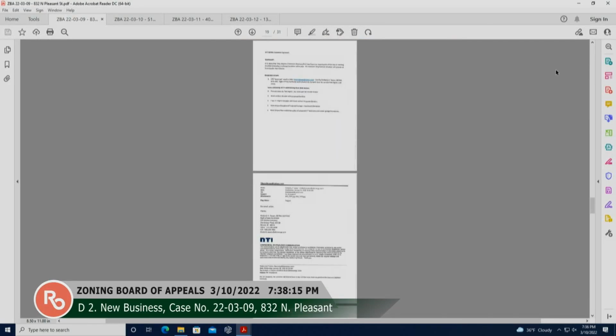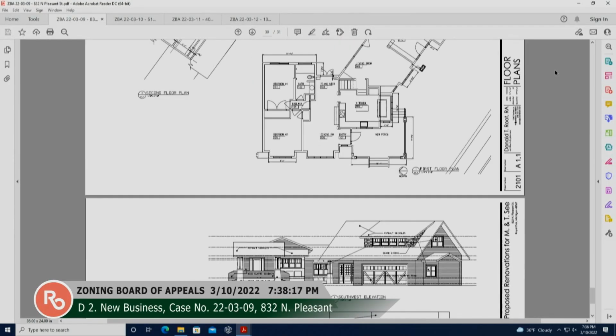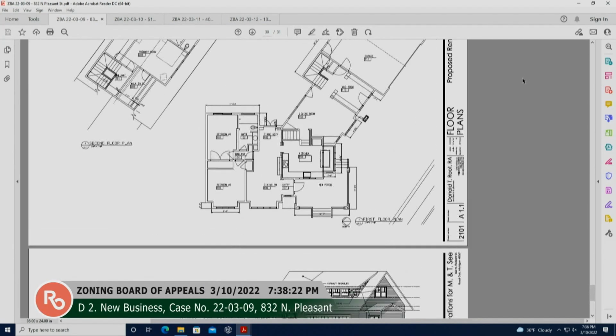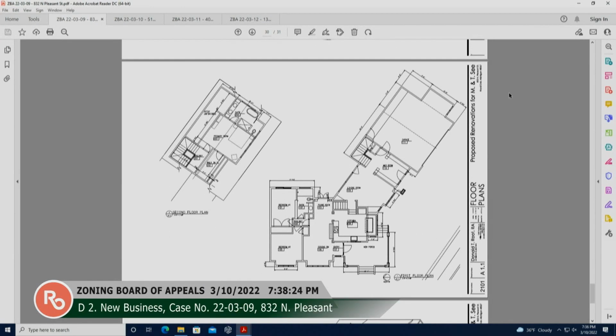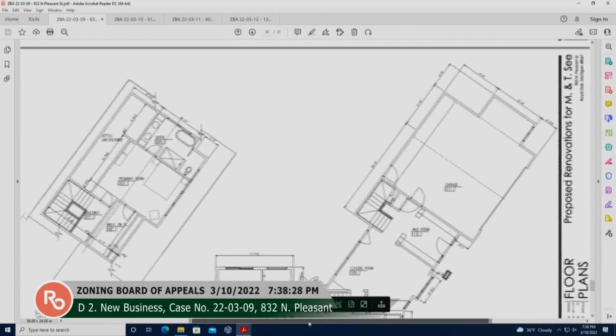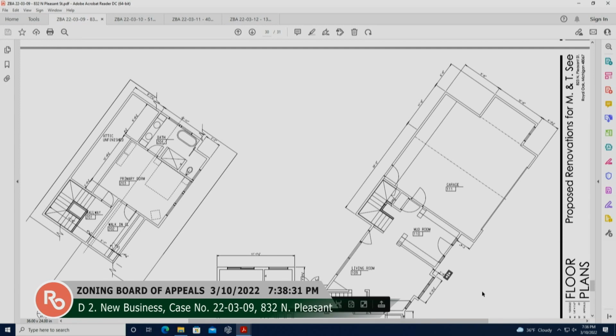We'll go to the floor plan. That's the photograph of the existing circumstance, and I'll page down to the petitioner's floor plan, which is extremely helpful to explain that particular question. So what you see on the screen in front of you, the right-hand side of the screen is the illustration of the attached garage, and the ground floor there is a mudroom, and it leads to a staircase. On the left-hand side of the screen, you'll see the petitioner's second floor plan.